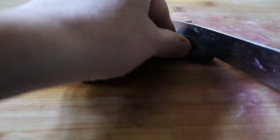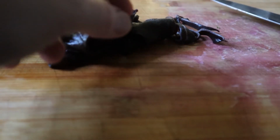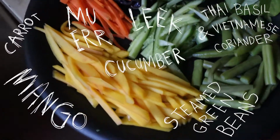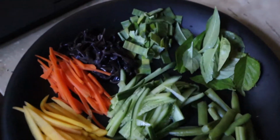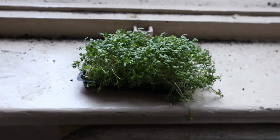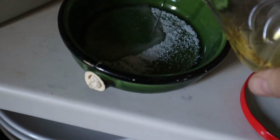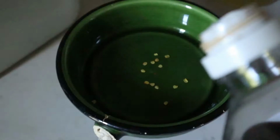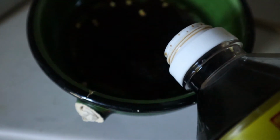Then I cut everything else that goes in the summer rolls into summer roll appropriate shapes. And once again cut fresh herbs from my window garden, this time Thai basil and Vietnamese coriander. Oh look, I have revived the sprouts. I am the goddess of nature, the bringer of life. Anyway, summer rolls. My dip contains sugar, rice vinegar, chilies and soy sauce. Normally you would cook the chilies, but let's not talk about that.